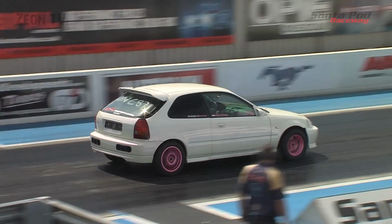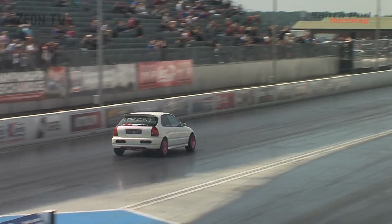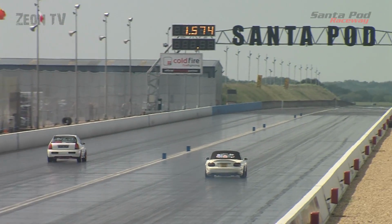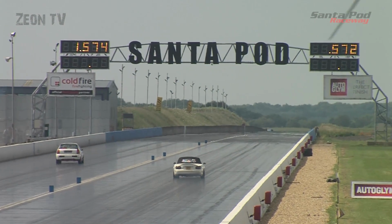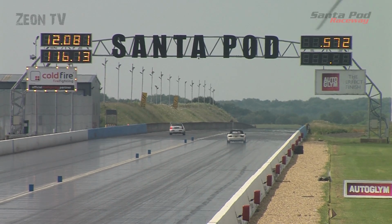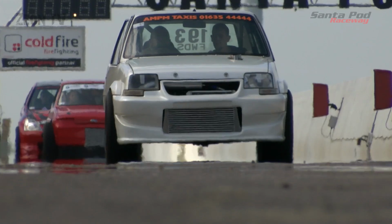Now, Lizetta has said that as soon as she runs an 11, she'll enter the front-wheel drive drag series, and that'll be great to see. Will she do it on this one? Up she goes to the stripe. Oh, it's close, a 12.08. So close to that magical 11.